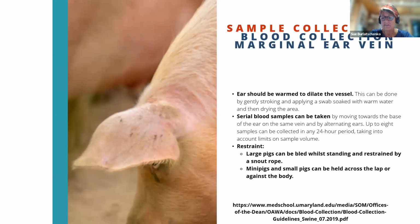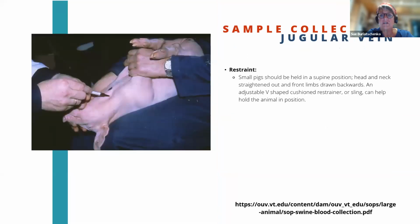Depending on how much blood you want to get, and if you can guarantee that the pig is going to stay steady on that snare, you can use that vein. They're not that hard to find. Or certainly using the jugular in small pigs, it's great. You just flip them upside down and basically towards the point of the shoulder, you insert your needle and you can hit the jugular. It's pretty nice.